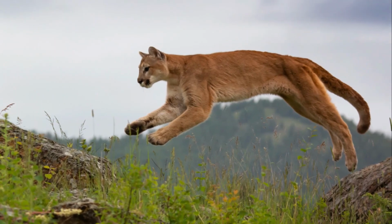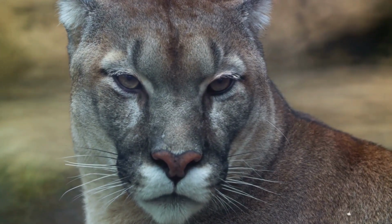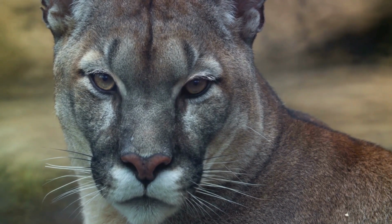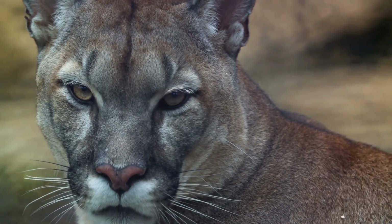Now, let's talk about what makes these creatures so special, their physical features. Pumas are like the Olympians of the animal kingdom. They have powerful legs that can propel them up to 20 feet in the air. That's higher than an average one-story building. Imagine being able to jump onto your roof from a standstill. That's how powerful a puma is.